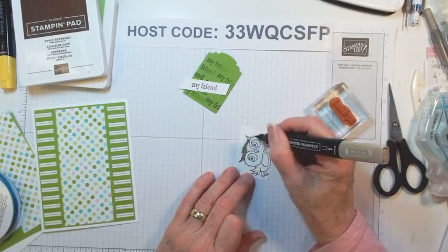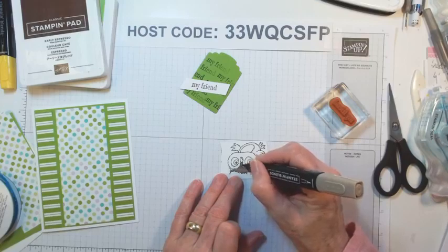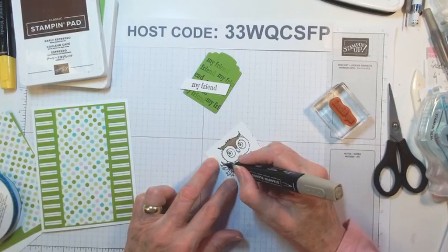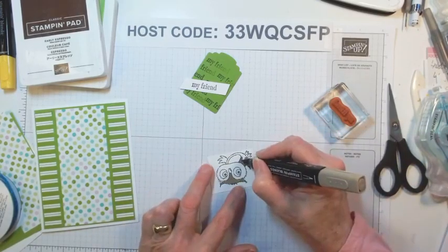This is the flying owl, and I am coloring him today in Crumb Cake, light and dark. His beak will be Daffodil Delight, and his feet. You can see how little bitty his feet are. But you know what? It doesn't take 2 minutes to cut him out.